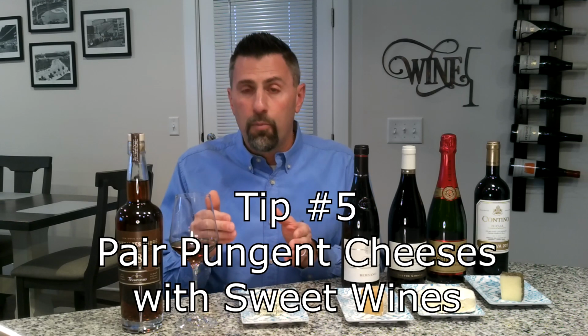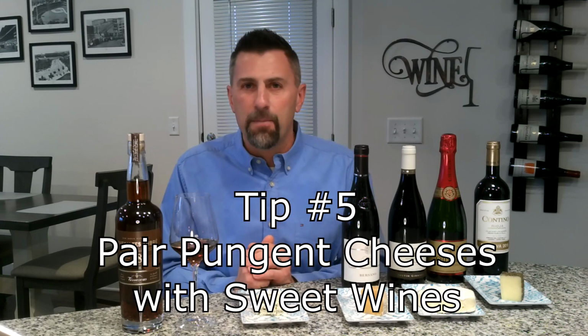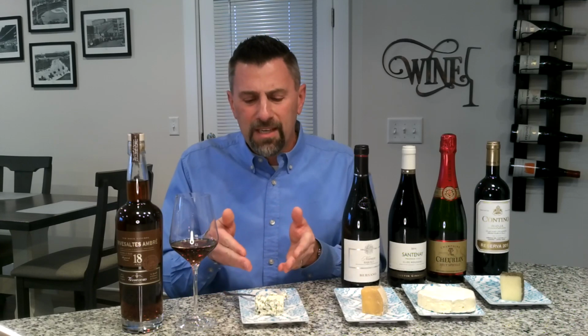And finally, tip number 5 is that we want to put pungent cheeses with a sweet type of wine. And with this one, we're actually going to do a little demonstration. So in this case, I picked a Stilton blue cheese. So Stilton blue cheese is an English blue cheese that has kind of an interesting persona.